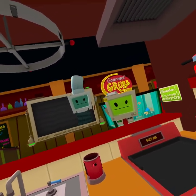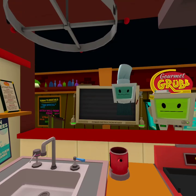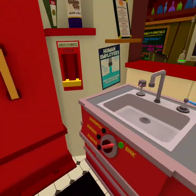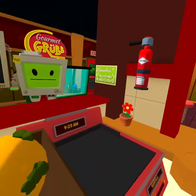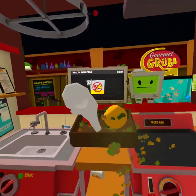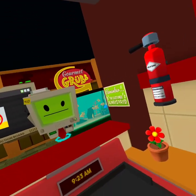Alright, what's next? You there! I need your help! I think that's the health inspector's on his way over, and I don't think we're gonna pass inspection. You need to clean this place up. There's nothing dirty here. You can start by destroying all this old fruit. What am I supposed to? I can eat it, or wait, I can throw it in the fish tank.